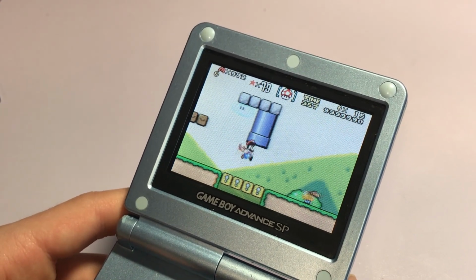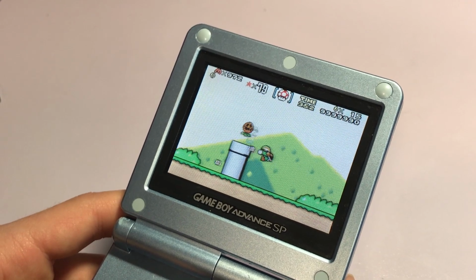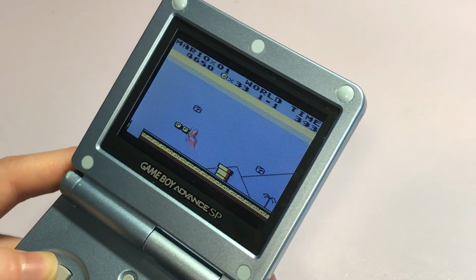Overall, the Game Boy Advance SP is probably the best Game Boy out there, and if you do find one for a pretty decent price, definitely get it, because they're pretty pricey, but they're definitely worth it if you do want to play games.